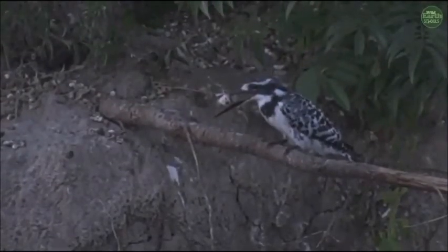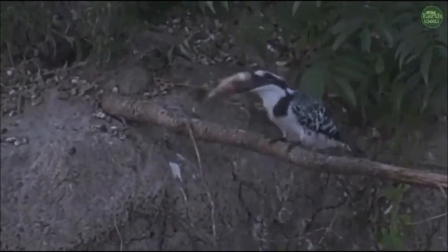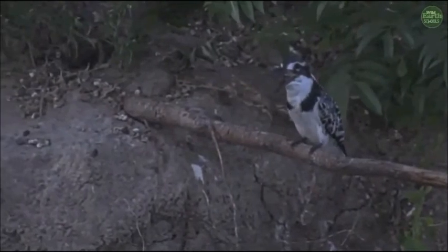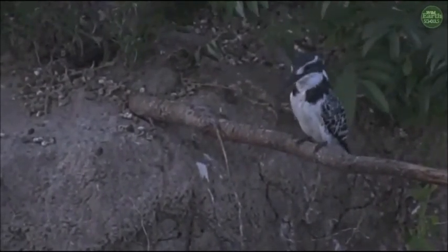Indeed, so we have a kingfisher, which is called a pied kingfisher, that has managed to catch a fish. And look, it's trying to kill the fish. So you see it's hitting it, and there it goes. It now is going to swallow that fish whole. Oopsie. It looks like it got a bit stuck. There it is, down into the throat and swallowed.